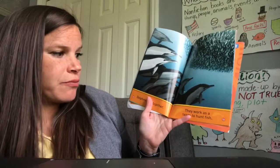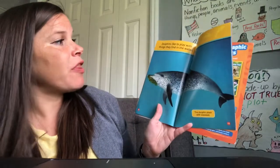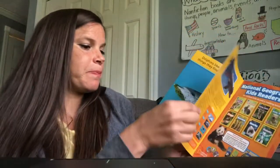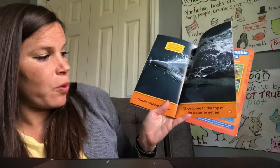Dolphins swim together. They work as teams to hunt fish. Dolphins like to play with things they find in the water. This dolphin played with seaweed, so he has a bunch of seaweed in his mouth. They also like to leap and jump. Dolphins need to breathe. They come to the top of the water to get air.